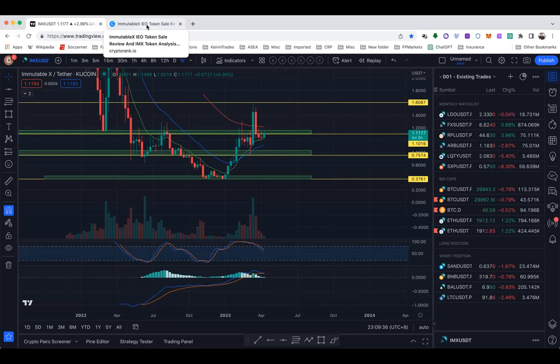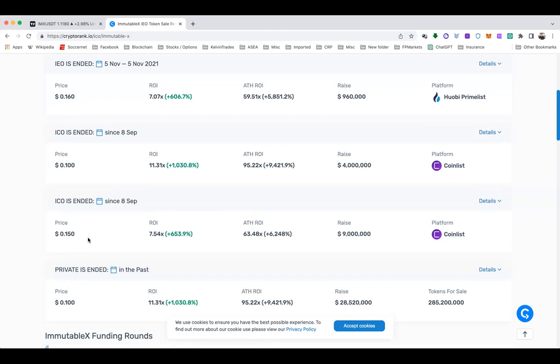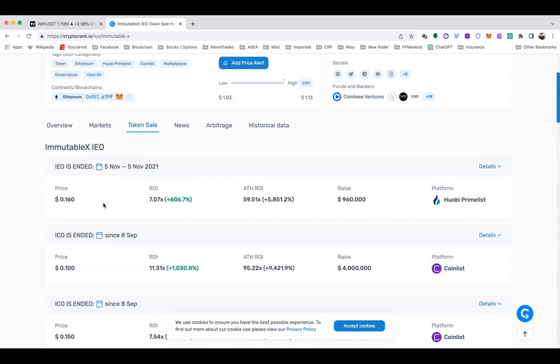Yeah. Right. So anyway, this was the seed round. Okay. Then after that, they have one ICO. Probably private. This is private. Maybe this is the first round, 15 cents. Okay. This was probably the ICO to the public. 16 cents. Right. Anyway.